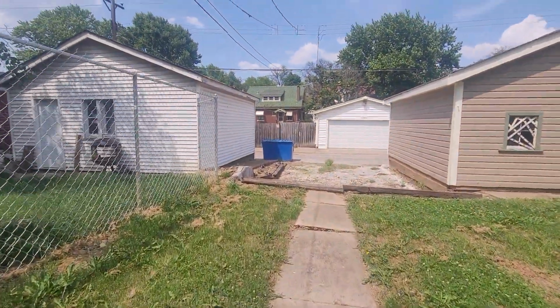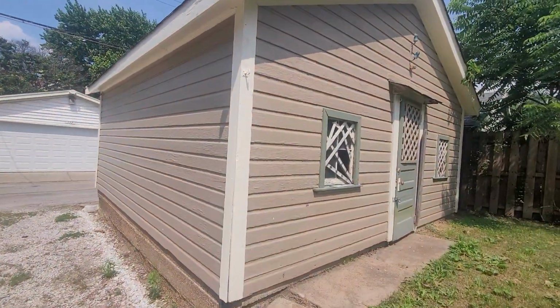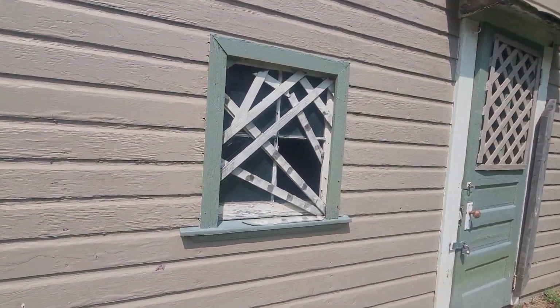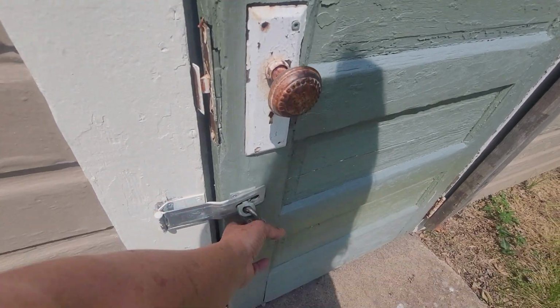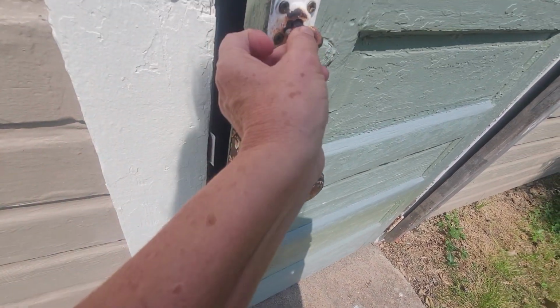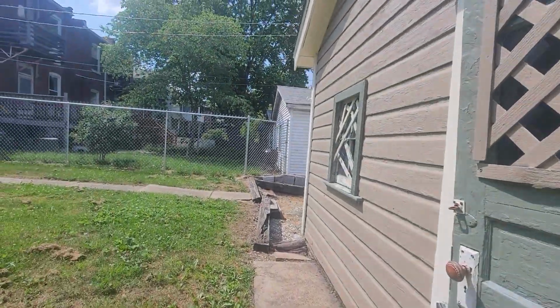Let's see if the garage is open. It's unusual on the windows, but I think they're just covering up some broken glass. I don't know if I can see in here with the camera. Let me see. No, I guess I can't. Maybe a little bit. Maybe I can see in a window. I can't tell because I can look in there. It's a little bit of stuff in there, but it doesn't look like a lot.